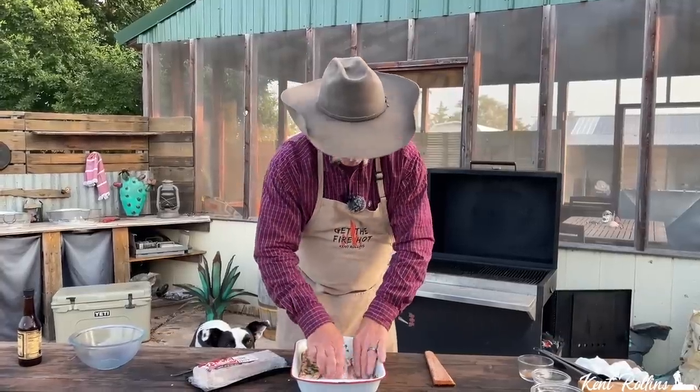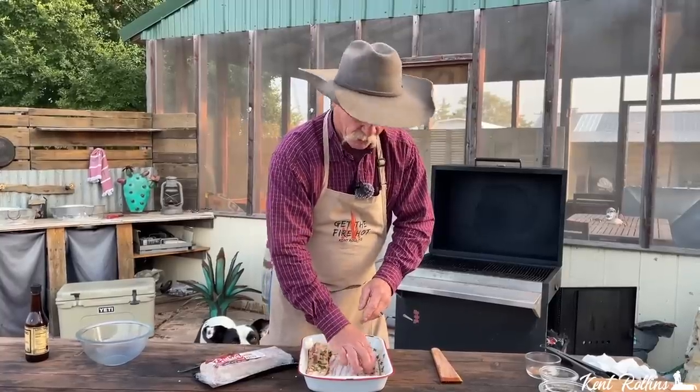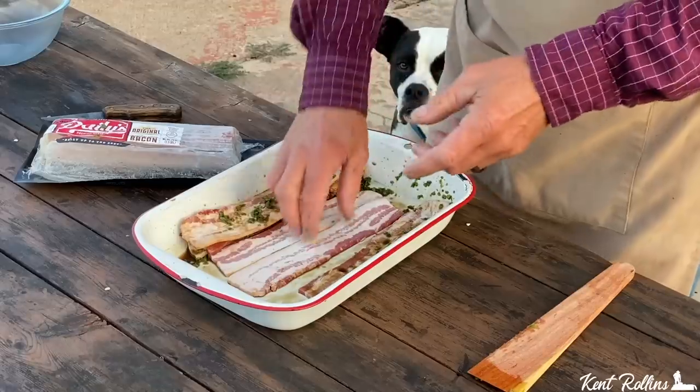So bear with me. We'll get these soaking, and after you get all this on them and all the bacon done, we're going to let it sit in the icebox about 45 minutes. We got to stop right there.